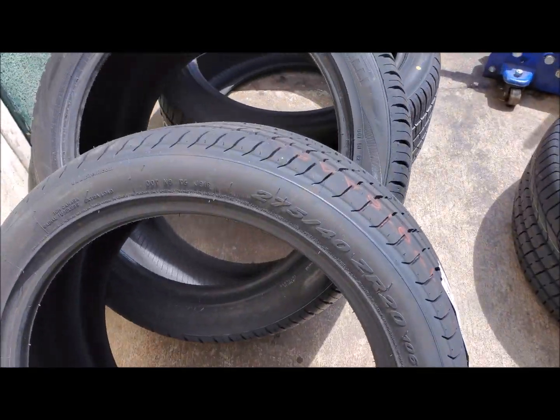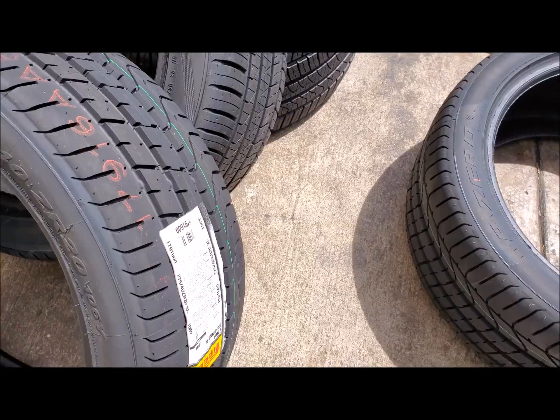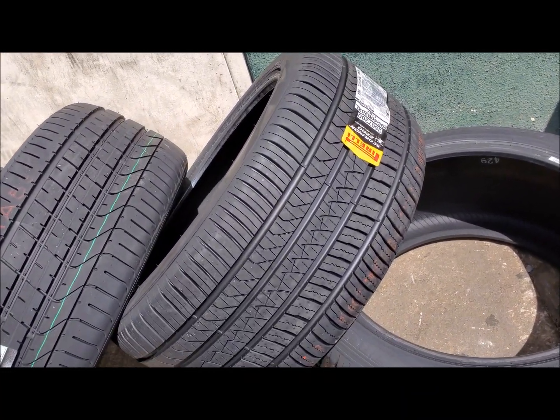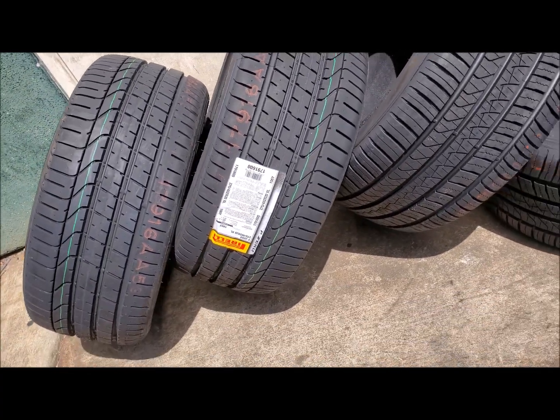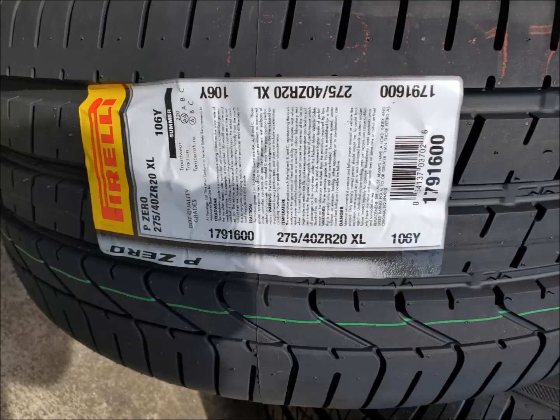Looks like the tires. We're going to find out if these are mine. 295s, Pirellis. We'll see. Look at the difference in tread of these things. The 295, the 275. I should be able to hook up better now.